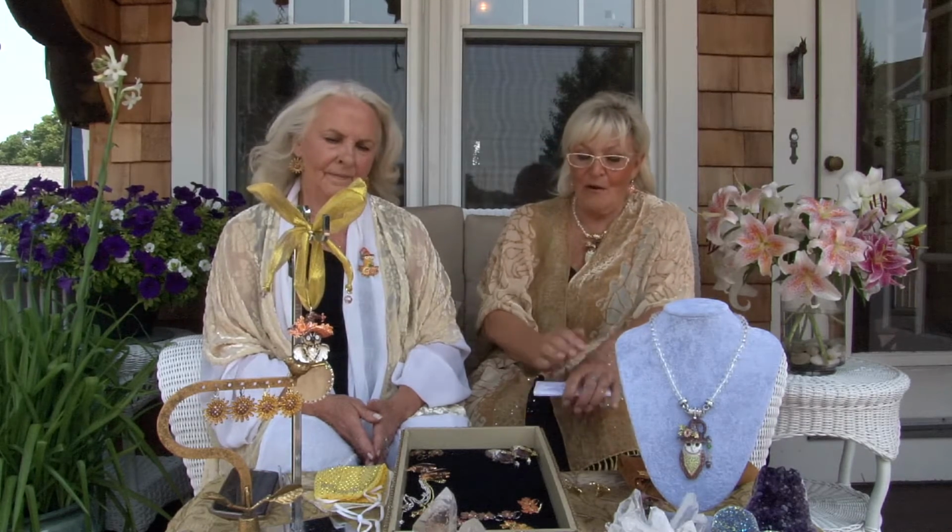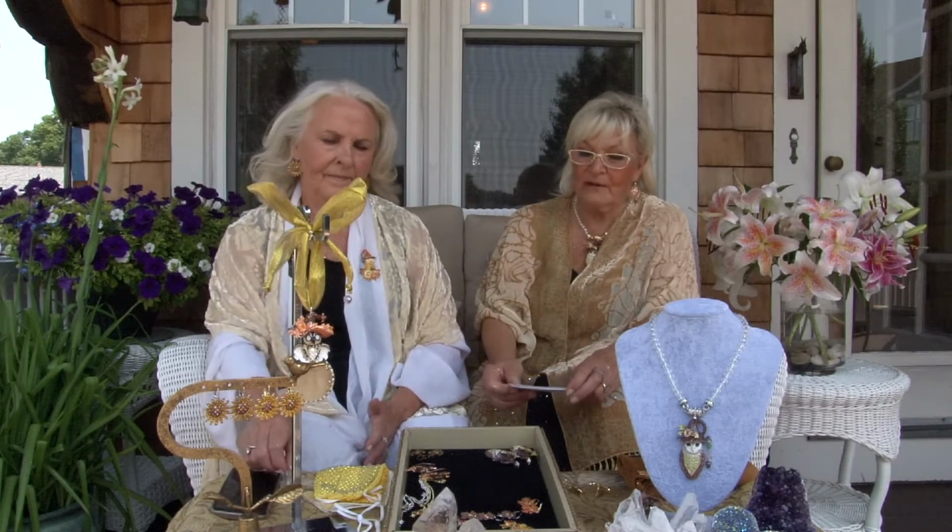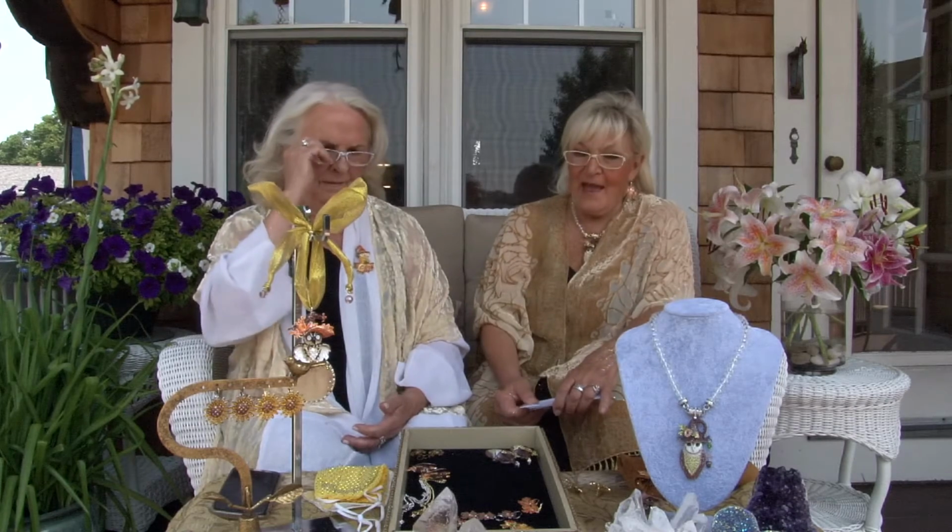Okay, so we're going to start. We have a love affair with owls, as you know. So we always bring in new owls for the fall. Our first one is the Enchanted Woodland Owl Pin, which is a pin pendant, actually. And what attitude this little baby has.